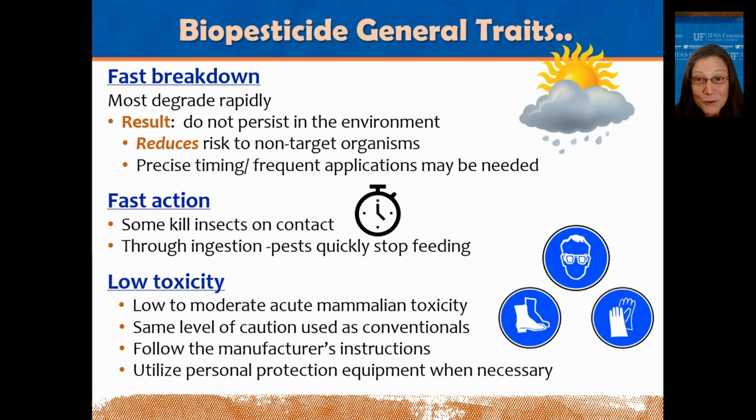Another great trait is that they are fast acting. Some natural products like soaps and oils kill insects on contact. A lot of them are contact pest products. Other natural pesticides, such as microbial products like BT, Bacillus thuringiensis, and spinosad, have to be either ingested or contacted, and they cause that pest to quickly stop feeding. But although they may stop feeding, it may take hours or even days for that insect to die. But they are literally the walking dead. So we'll get into those in a little bit.